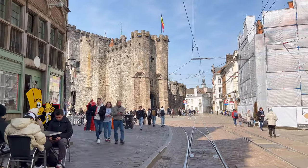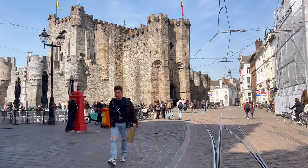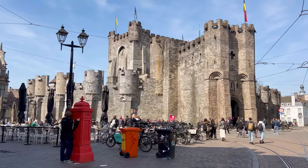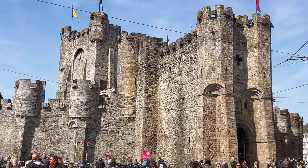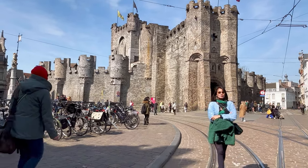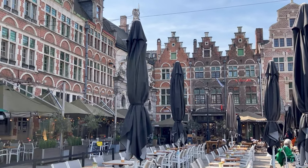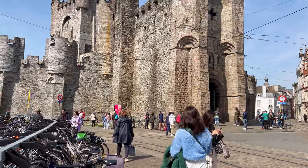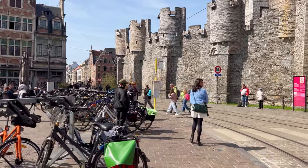We are now approaching Ghent Gravensteen, also known as the Castle of the Counts. This is a medieval fortress, and it is definitely one of the city's most iconic landmarks and a must-visit destination. We will come back again to this area later in our video, but for now let me give you some information about this fortress. The Castle of the Counts was constructed in the late 12th century by Philip of Alsace, the Count of Flanders.